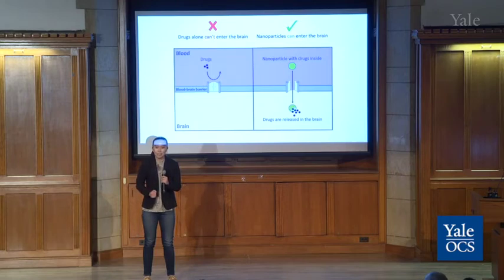In mice with brain tumors, I've shown that mice that were treated by drugs delivered from my nanoparticles lived significantly longer than those treated by other methods. For the rest of my thesis, I plan to use my nanoparticles to treat other diseases in the brain, such as stroke. I believe that with my nanoparticles, we can greatly improve drug delivery to the brain and save people's lives. Thank you.